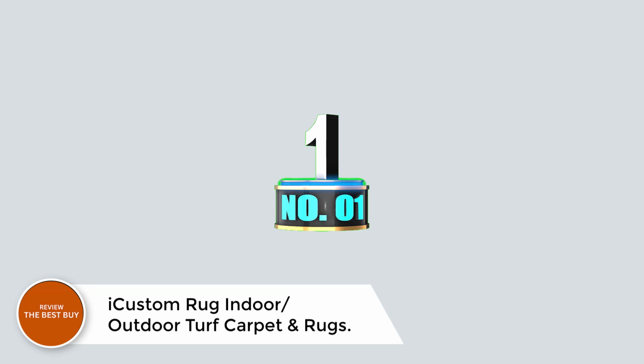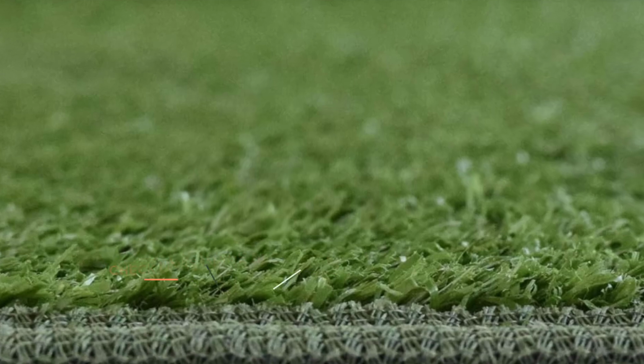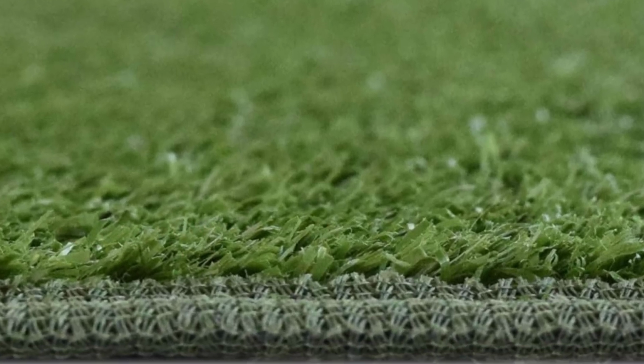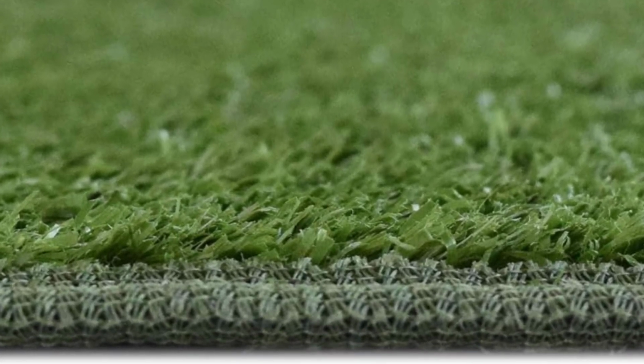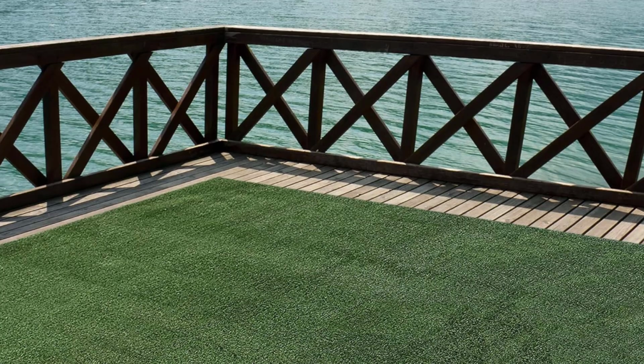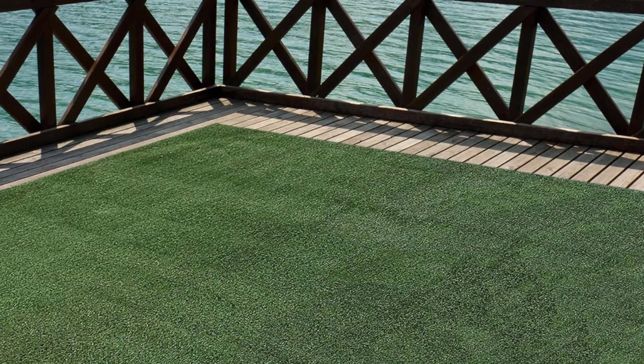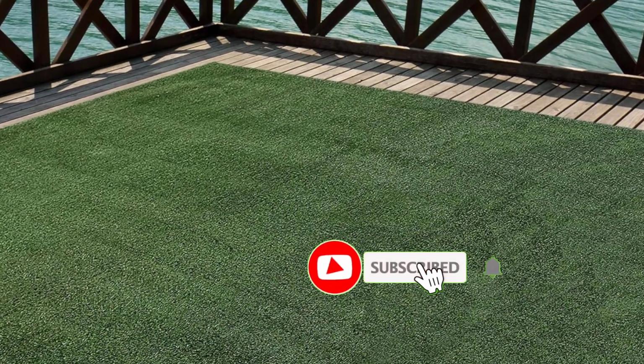Number 1. iCustom Rug Indoor-Outdoor Turf Carpet and Rugs. Introducing the iCustom Rug Indoor-Outdoor Turf Carpet and Rugs, a versatile solution for your indoor and outdoor spaces. Designed with practicality and style in mind, this low-profile rug boasts a thin and lightweight construction, making it easy to transport and store. Its zone-5 pile height, coupled with a marine backing, ensures natural water drainage, perfect for outdoor use.